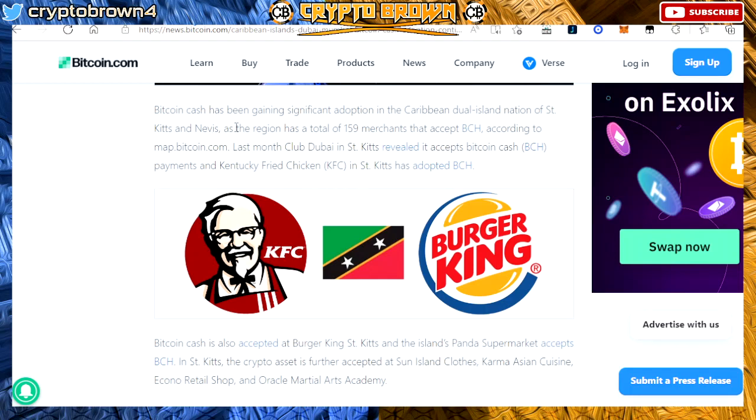Bitcoin Cash has been gaining significant adoption in the Caribbean dual island nation of St. Kitts and Nevis, as the region has a total of 159 merchants that accept Bitcoin Cash. According to mapbitcoin.com, last month, Club Dubai in St. Kitts revealed it accepts Bitcoin Cash payments, and KFC in St. Kitts has adopted Bitcoin Cash. Bitcoin Cash is also accepted at Burger King, St. Kitts, and the island's Panda Supermarket accepts Bitcoin Cash.